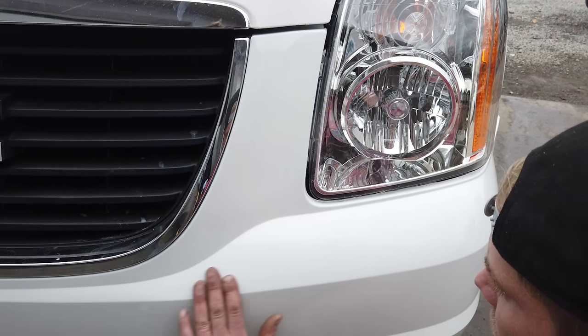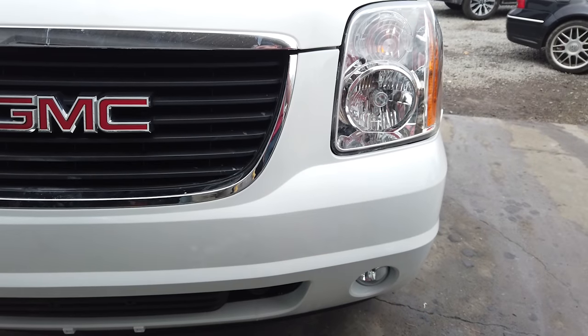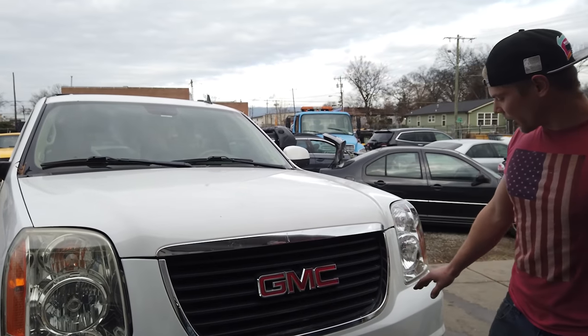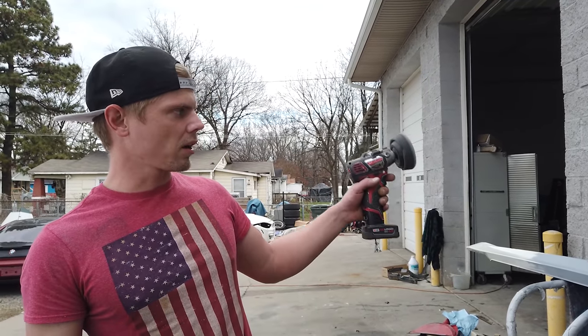So now, look, as you can see, I've got it all buffed out. That's a perfect match, really too. Really good. Honestly, you can't even tell. But yeah, I just need to finish buffing this out real quick, and then... hop back on the Cadillac? Yeah, I'm going to call him up. He's going to come pick it up. We're going to get our money, and then we'll jump back on the Cadillac.